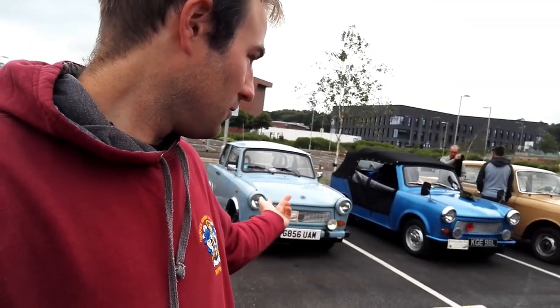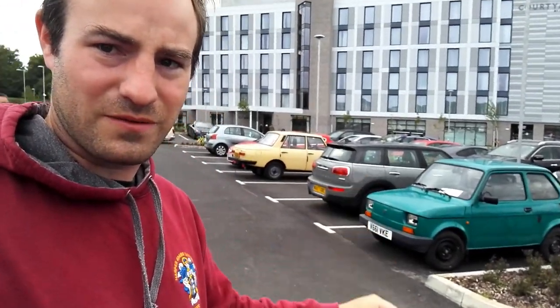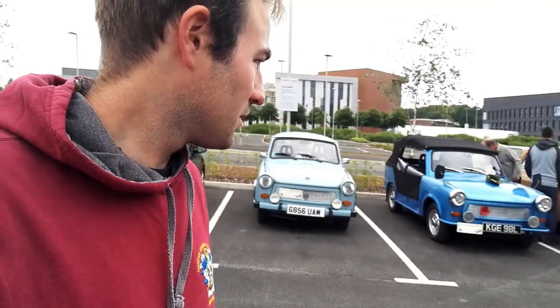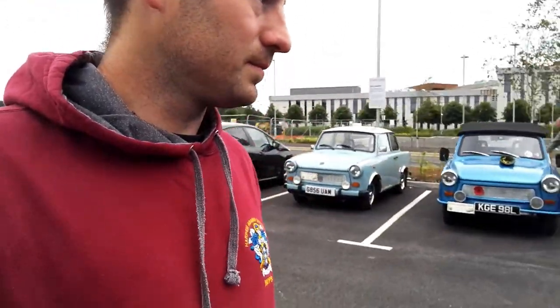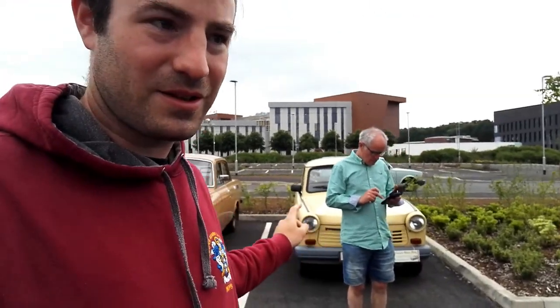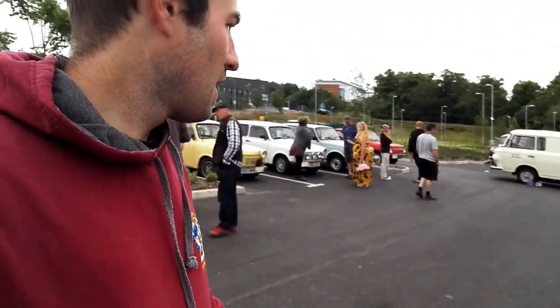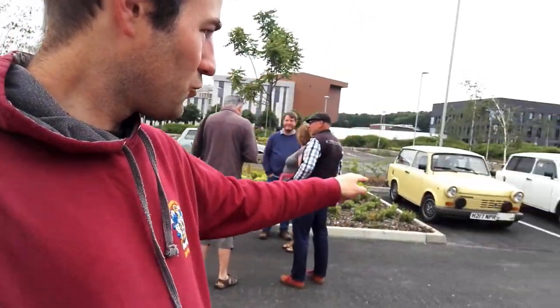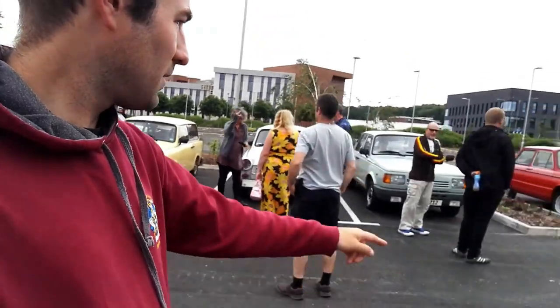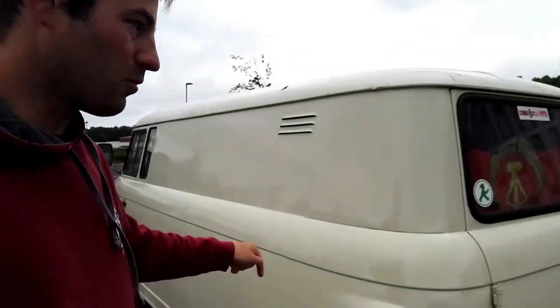So let's just have a quick look at the cars we have here. We've got some two-stroke Trabants. We've got a Fiat 126 or a Polski Fiat. What else have we got? I've Moskvitch, another Trabant, so nice to see another Russian car. A Wartburg, more Trabants, more Wartburgs, and keeping in with the Russian theme, we have a Zaporozhets, and we also have a Barkas, so I'll put one in front so you can see it.